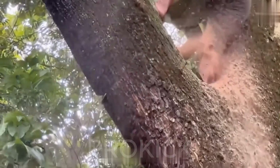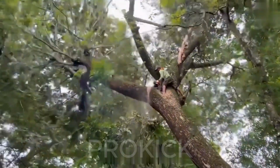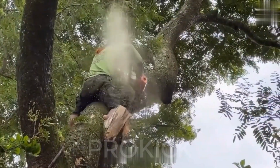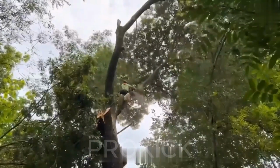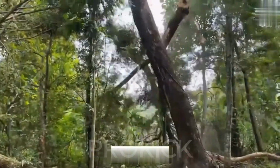Hold on tight, because you're about to see some truly jaw-dropping feats of lumberjacking. These Asian tree fellers are taking things to a whole new level. No safety gear, no harnesses, just bare feet climbing towering trees and cutting them down with a single saw. It's wild, it's daring, and you won't believe your eyes.